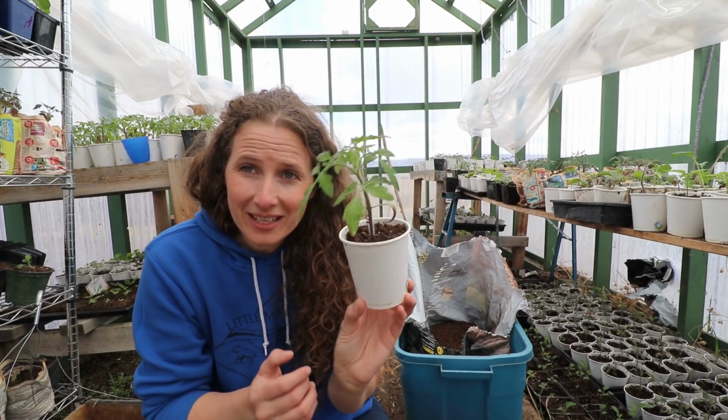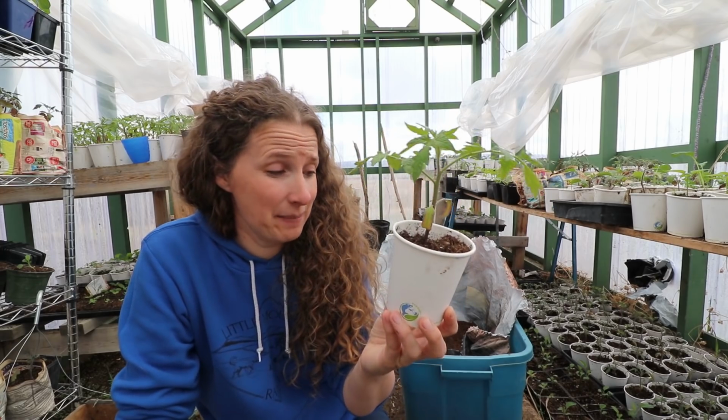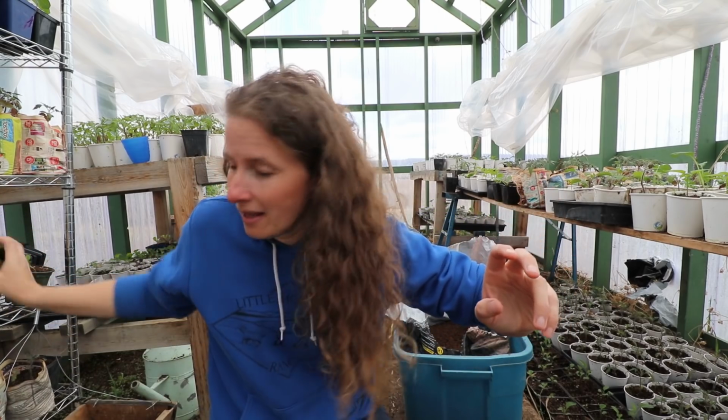This little tomato is looking so healthy. Look at how nice and green that is. That makes me so happy. It was a little bit discouraging this year with having everything have such a hard start, but I'll show you some of the things that I have growing in here.